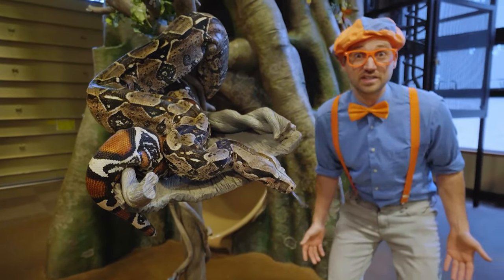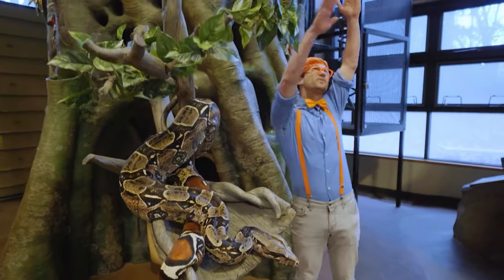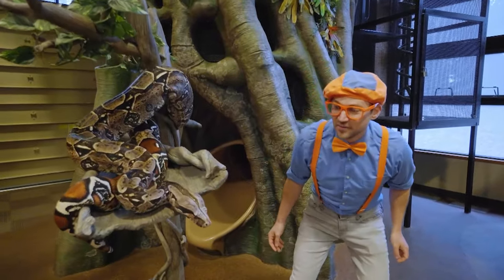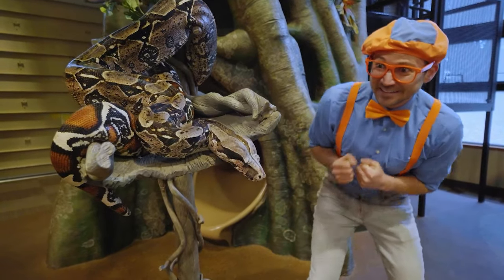Whoa, but she actually gets a lot bigger. She'll even get bigger than this. Whoa, yeah! She can get about 12 feet long. That's about 4 meters long. Whoa, that is so cool!